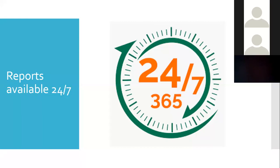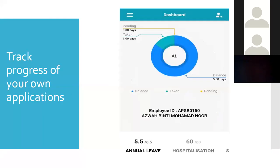They can submit new leave applications. They can edit or cancel existing leave applications. They can check the leave history, check the leave balances, and so on. And also, they can track the progress of their own applications.